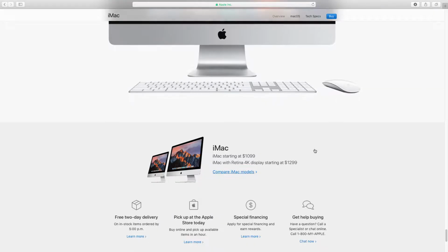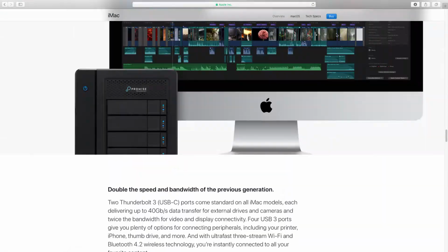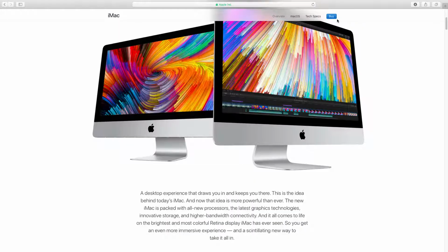I am a big fan of the iMac. Supposedly, it's supposed to be a good gaming computer if you want to run Windows on it, this new one, especially since it's supporting VR. The graphics, let me just show you this.